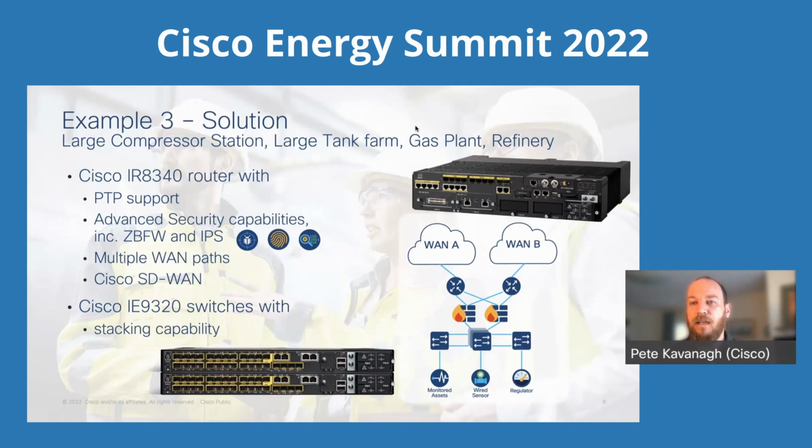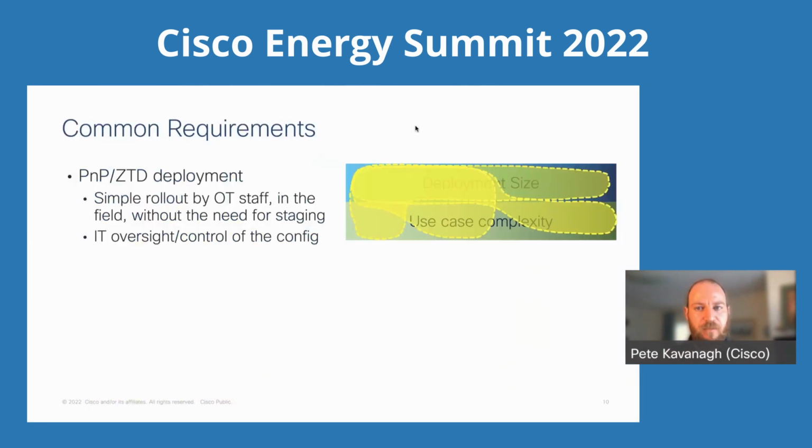And I know this is primarily a WAN session, but I'm just throwing in the fact we've got the IE9300 switches, which are a really great complement in this larger site construct with a stacking capability to again remove single points of failure. So they're a good fit to go alongside the IR8340. So I know we've seen a lot of differences, but there's a lot of commonalities as well.